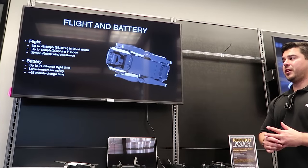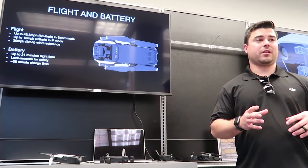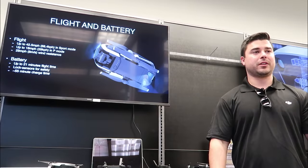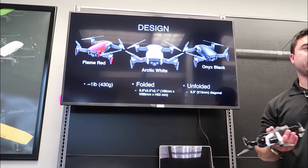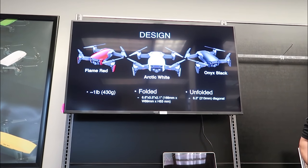Battery, 21 minutes of flight time, so it is decreased from the Mavic, but it is very true to spec. I've tested over the last week, and I keep getting 19 or 20 minutes at least of flight time. It's about a pound. It's 0.95 pounds. And then when it's folded, like I was showing you guys, it's about the size of an iPhone.